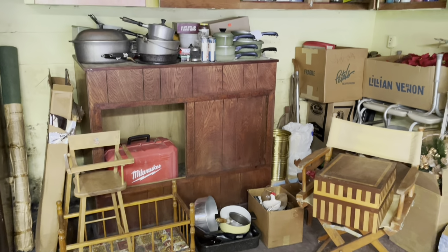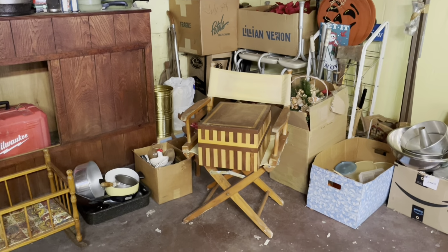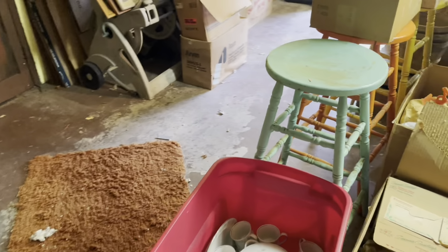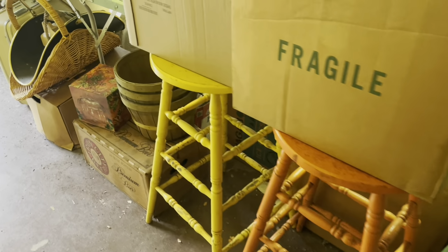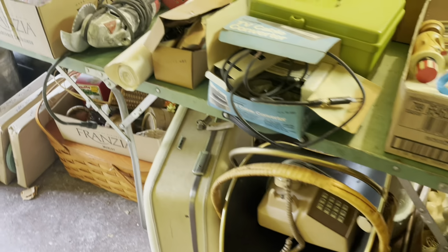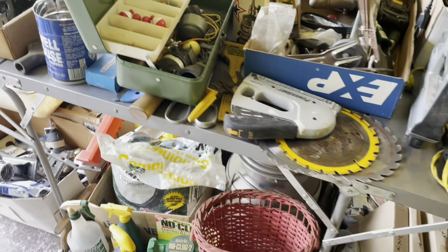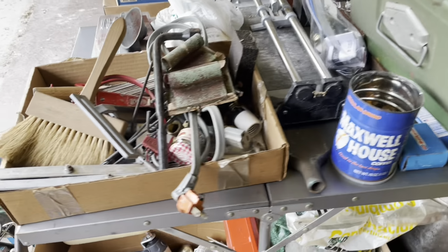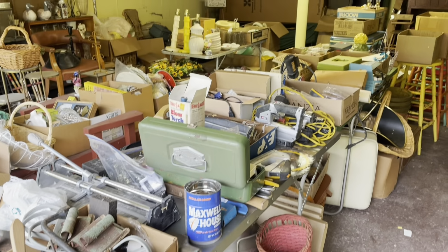Overflow from the Christmas room. Assortment of Christmas. Double door metal cabinet. More kitchenware as in Club Aluminum. Three bar stools, vintage. Large baskets, milk can, and finish off with the other end of the tool table.